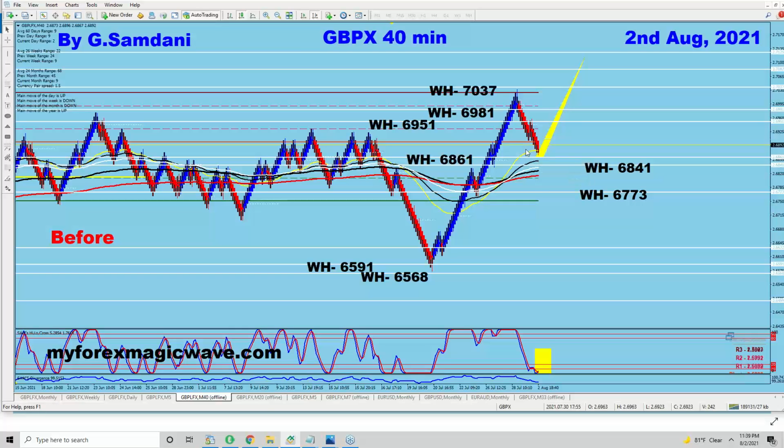It's a proper 40-minute long setup. Yellow line is above the black. Blue candles, red candles coming into the wave, touching at least the yellow line. Yes. This indicator is all the way down and ready to go up. And price is making a way higher low, right? This is a higher low than this or this, whatever, the last low.